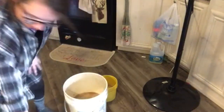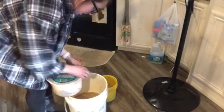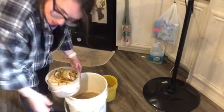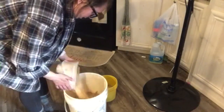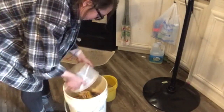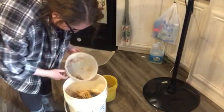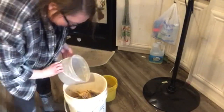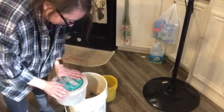This is for the pigs. And pigs will get the majority of scraps because it's got like some dried peanut butter and stuff like that. Just a bunch of expired things. And bananas. So there we go. It's a mess, I know. I'm going to add more water to it here in a minute.